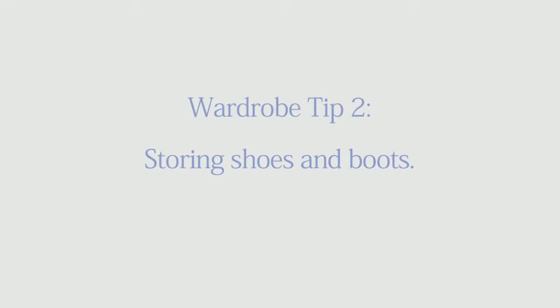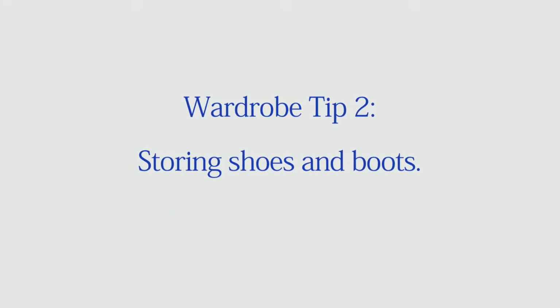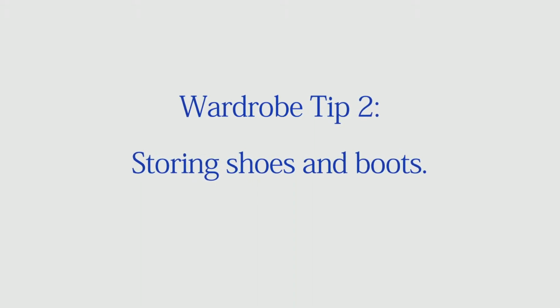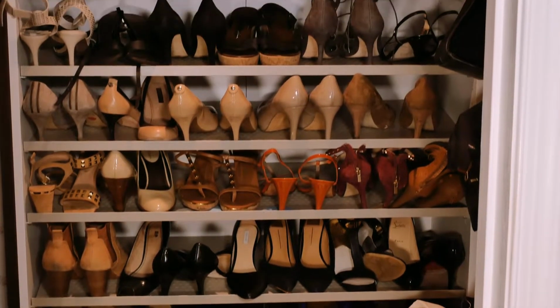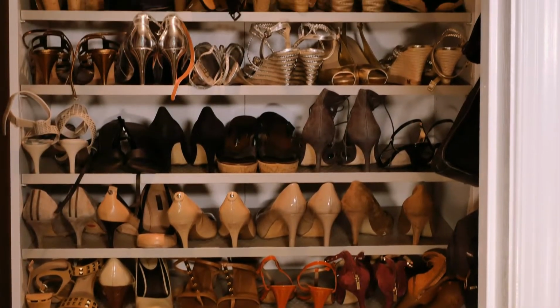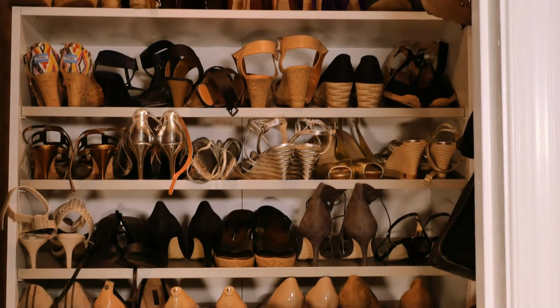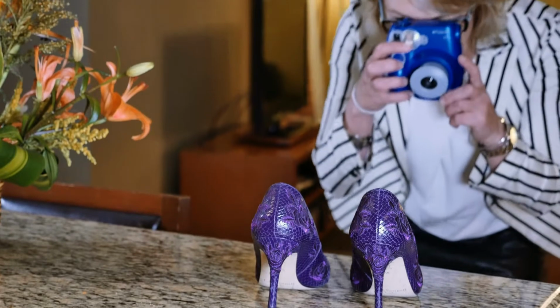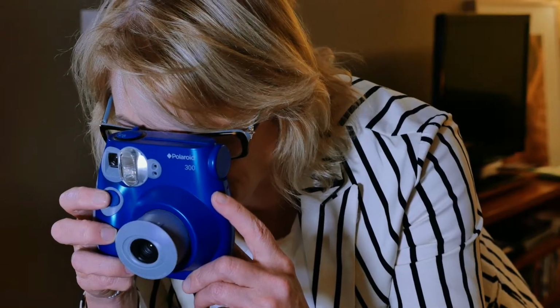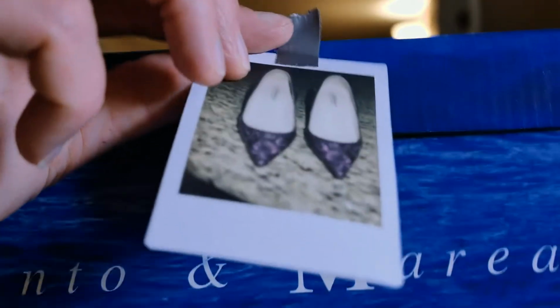So my second wardrobe tip concerns shoes and boots. If you aren't lucky enough to have the space to display all of your shoes and boots in one place, ideally floor to ceiling on a rack, your other alternative is to store them in their boxes. I strongly recommend that you take a Polaroid picture of each pair of shoes and label the boxes this way for easy finding when you're in a rush.